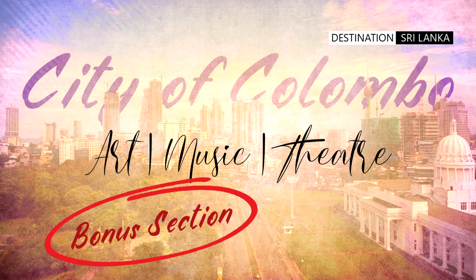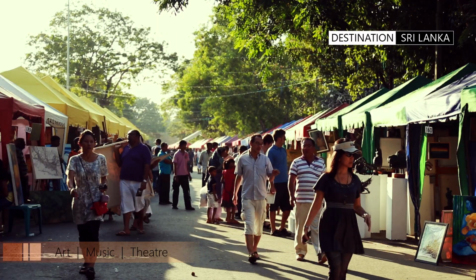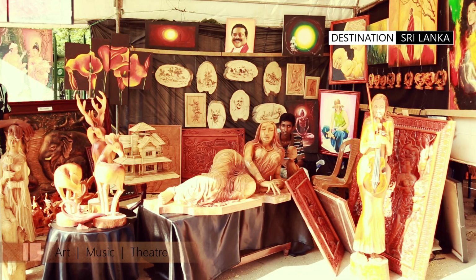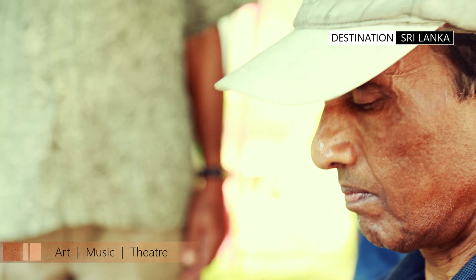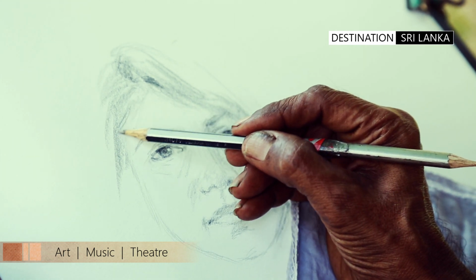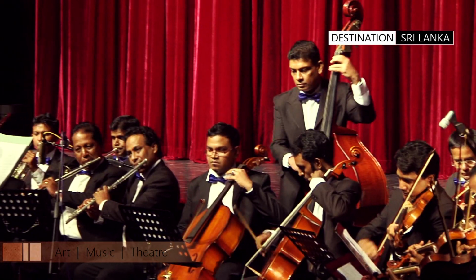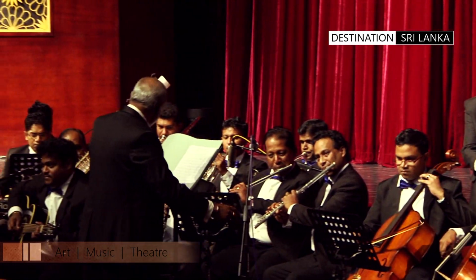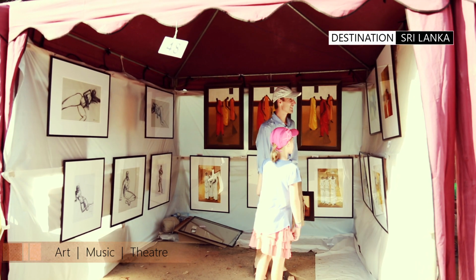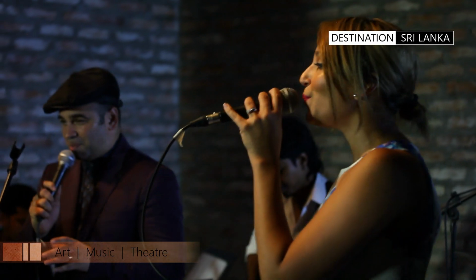To list the sights of Colombo in just 10 sections might seem superficial. There is much more to be seen and experienced. The multicultural and diverse population of this metropolis is also responsible for the creation of different types of artistic expression. From watching an orchestra perform a symphony to artists using the street as their gallery, there is much to be seen. Music performances in small cafes to large venue extravagant concerts are quite frequent.